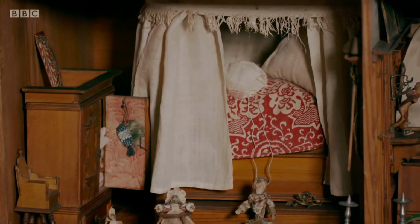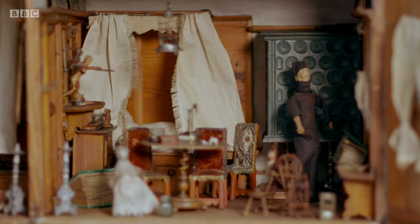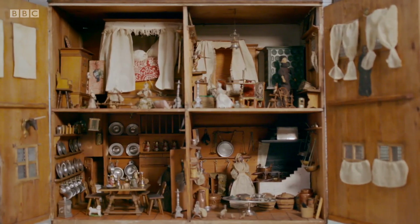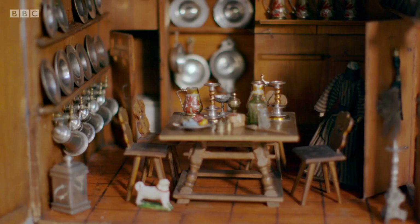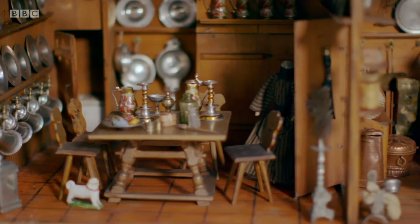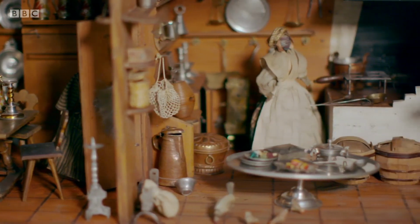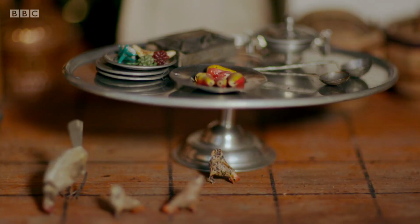But dolls' houses from this period weren't all about showing off. They were used as educational tools. We have to remember at this time, many, many young women hadn't been taught to read, so it was a really good visual way of demonstrating how to manage a household. We have our best kitchen on the left, which would have been for receiving guests, and then we have the more practical working kitchen on the right, where all the cooking would have taken place, where the animals would have lived.